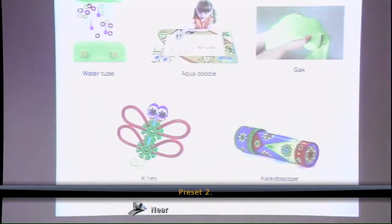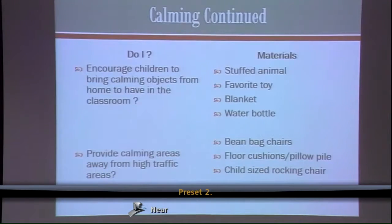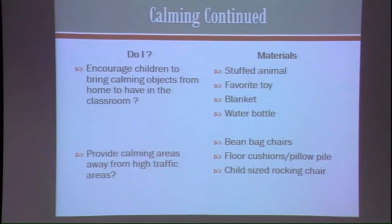So here's just pictures of some real simple things. That's the Aquadoodle. Somebody didn't know what it was. It looks like that top middle. But see, these are things that literally are helping you with second order strategies. Do I encourage calming objects? Stuffed animals, a favorite toy, a blanket, water bottles. Move things away from the high traffic: bean bags, floor cushions, pillow piles, child-sized rocking chairs. Okay?